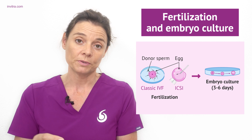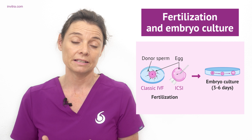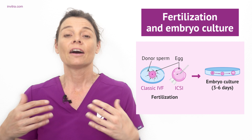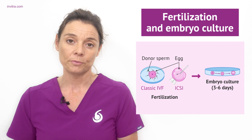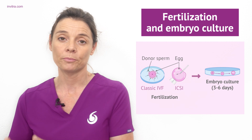The sperm will be mixed with the eggs, or alternatively, if intracytoplasmic sperm injection is used, a sperm cell will be selected by the specialist and injected directly into the egg cell. After the fertilization process, the embryos are allowed to grow for a few days in the laboratory. When the embryos are ready, the very best embryo will be selected for the embryo transfer.